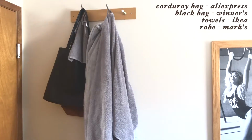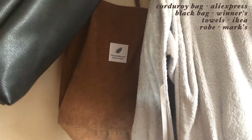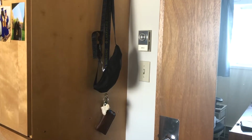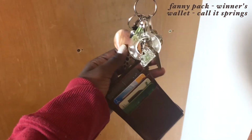Okay, so there's a mirror on the back of my door, and then to the right of it is some hooks where I hang my bags up and my robe and towel. On the other side, I have my fanny pack and my keys, and sometimes I put a mask up there, just things that I know that I have to grab before I leave and that I can't forget.